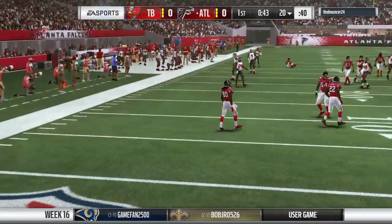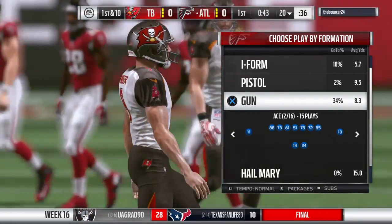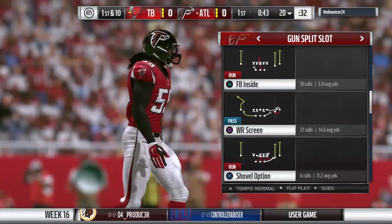And this will hit just beyond the goal line as it's into the end zone for a touchback. Atlanta now coming out on the field. And last time out, they had to punt the football away.